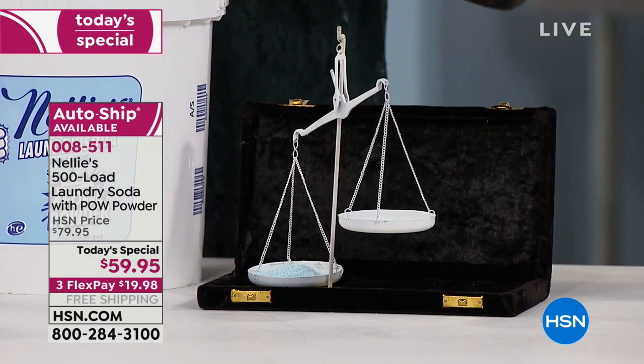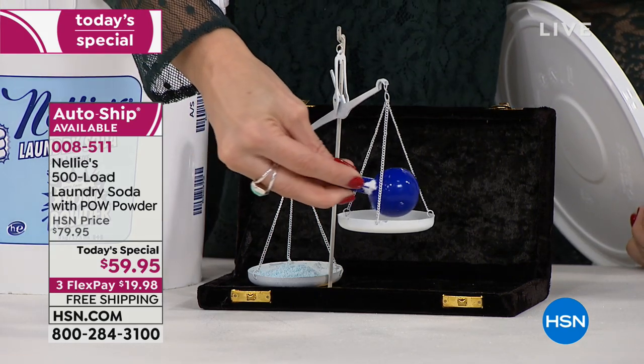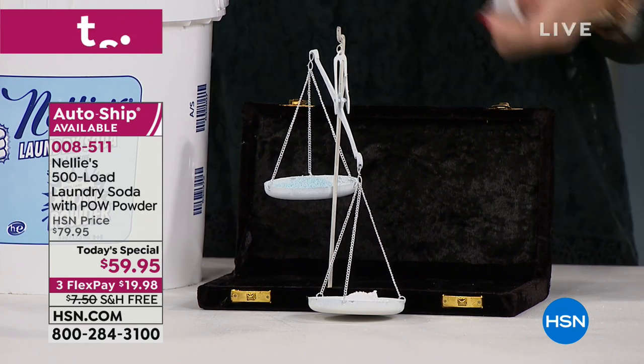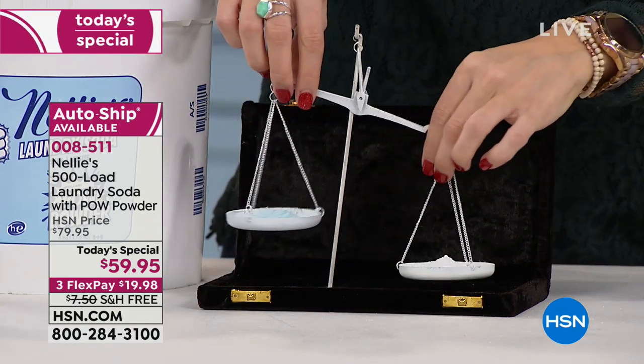Now, one scoop of Nellie's. Gonna make sure it's even there. Watch this. Oh, that's concentrated power. Wow. It's the same amount. This is concentrated power. Let me put it right there.